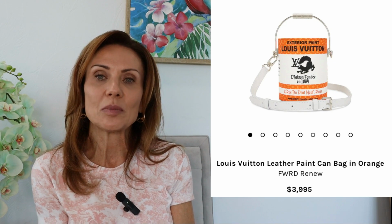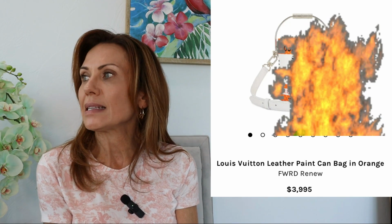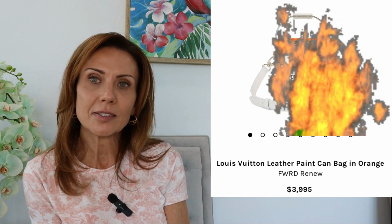I think somebody gets really bored, sits around and thinks, what ridiculous, crazy thing can we make into a handbag next? Here we have one by Tom Brown. Now, Tom Brown does make some cute little Dachshund-looking dog bags, which I think are kind of cute. They're very expensive, but it's cute. But this time he went a little too far, I think.